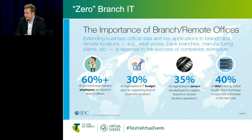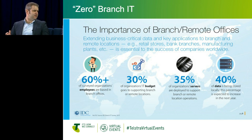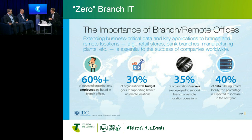Daniel, what are you seeing as far as trends in your realm? Look, as Brett said, it's all about improving that user experience. Applications are king. How do we help our customers to get the best user experience? And from a Telstra perspective, the solution we're going to talk about today is one of those problem-solving technologies that may fix that. So 35% seems like a lot of data to still be out there, considering the trend to centralise. Why do you think that is?